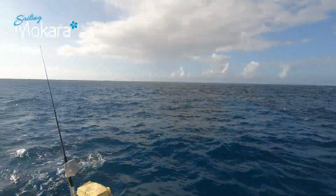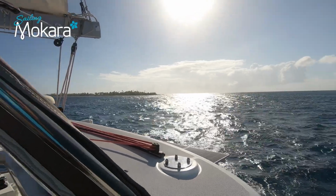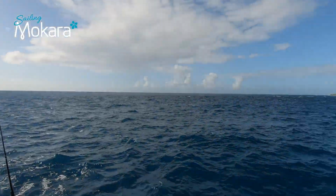We'll just take a slow sail up to Toau. The wind will be almost behind us, so we're probably just going to have the Genoa out, as there's no point racing up there anyway, because we'll be there well ahead of the slack tide. We've just exited, and we're going to make our way closer to Toau.